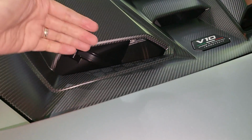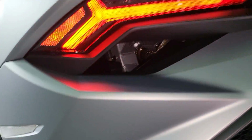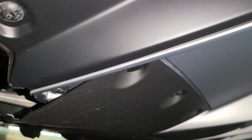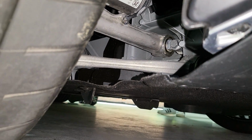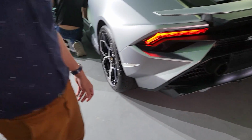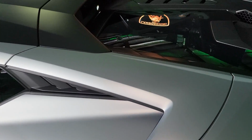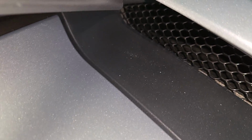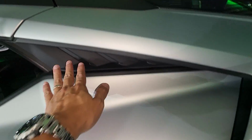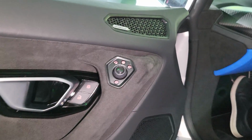Even the covers that vent air out, you can tell they were designed to actually provide airflow guidance. Let's look underneath. Very nice. Let's go inside. Everybody's over there now, I'm surprised. See that? The intake here. These are more for styling purposes. Okay, here's the door panel. Not much of a change, still how it is.